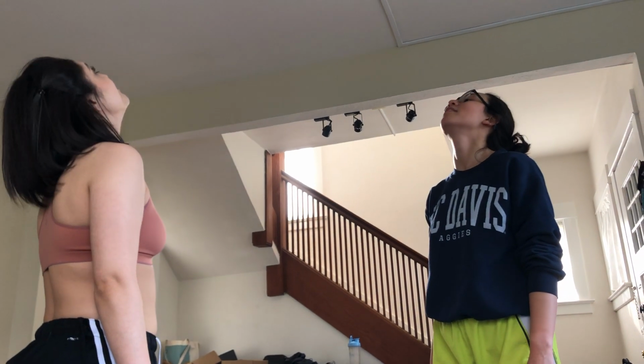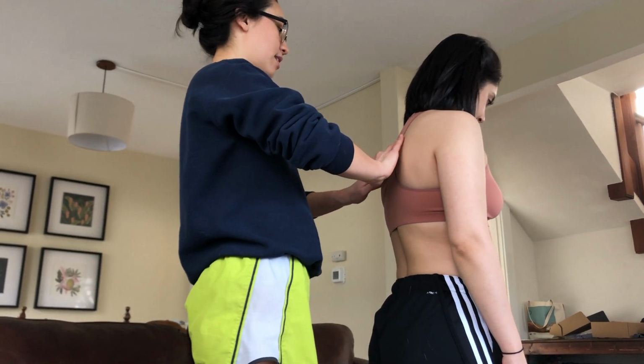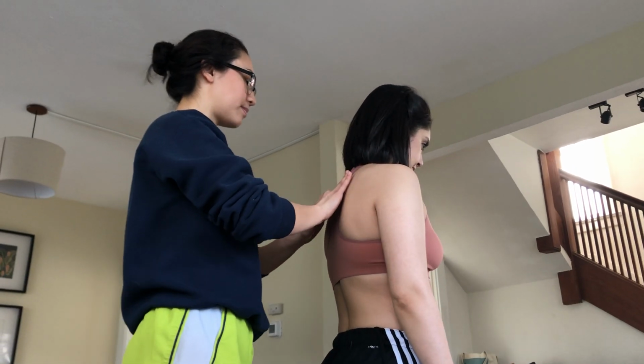Go ahead and go up and then back. And can you touch your ear to your shoulder? Your ear to your other shoulder. Very good. And then turn and look at that wall. And then turn and look at this wall. Very good. And I'm going to feel for your spinal processes here. Let me know if you have any pain or tenderness at any point. Very good. Okay.